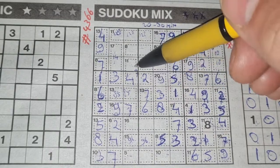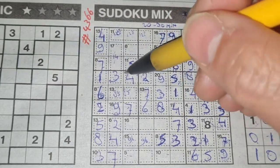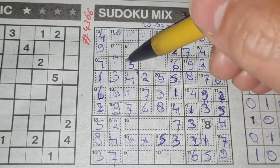We have here 2. These two boxes together should be 7. So 2 plus 5 is equal to 7, plus 4 is equal to 11.